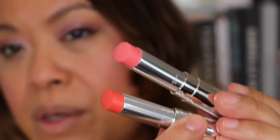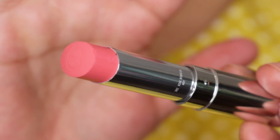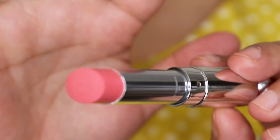I think they're both beautiful, but I'm going to use Rose Bonheur because it's a little bit more of a pinker tone and it will hopefully match what I've got on. I'll use this one for the other look. I believe it's a limited edition. I'm not sure on these ones, on the Addicts, but this is Rose Bonheur and it's a gorgeous, gorgeous shade.